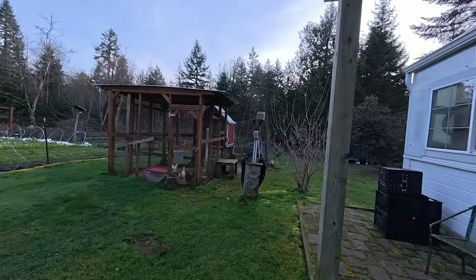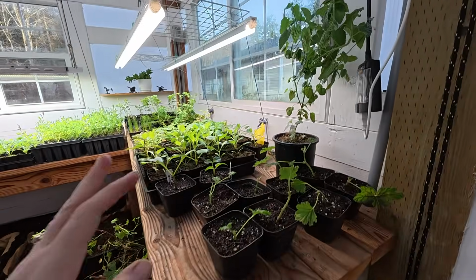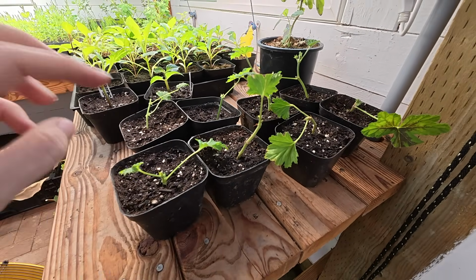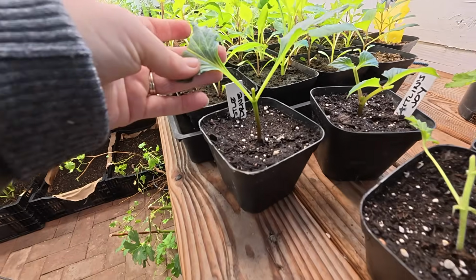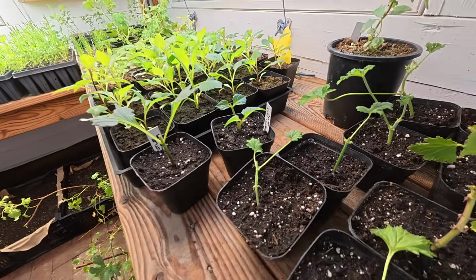Hi, chickens. Okay, into the greenhouse we go. This is my favorite space to be right now, unless it's sunny out. If it's raining, this is where I'm gonna be. So let's just take a look real quick. These are the cuttings that we took together in a recent video to multiply our scented geraniums and our dahlias. They're still looking good, no wilting. That's a good sign.